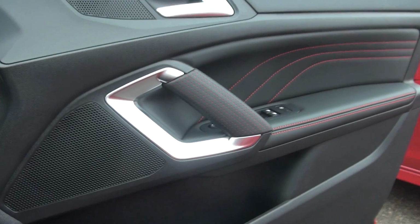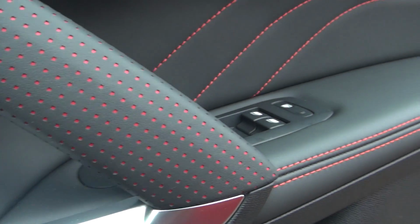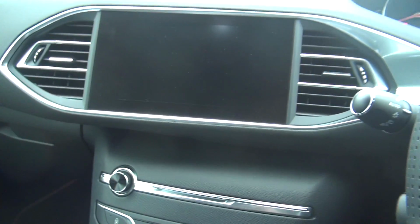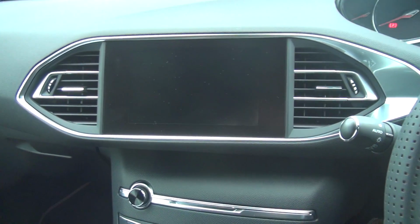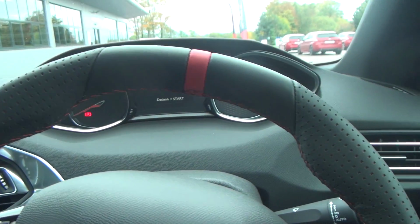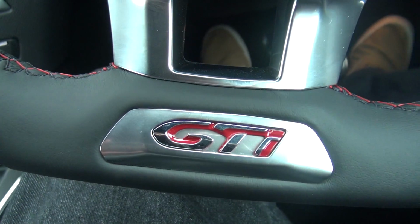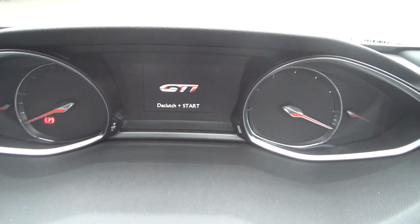So I'll shut the door. Actually, I'll show you the door before I shut it. Some nice intricate detailing on the door handles there. The red is poking through, plus some red stitching. Quite a nice design, decent amount of space in the door bins. And if we look around, you can see there's not an awful lot that gives away that this is a GTI. It's quite an understated cabin really. The only things that give it away are the red line at the top of the steering wheel to show you where the center position is, and also the GTI logo on the steering wheel. Plus up here, you've got the GTI logo on the instruments.